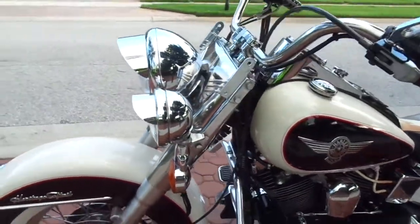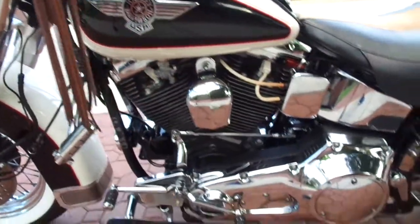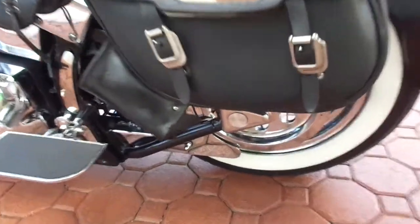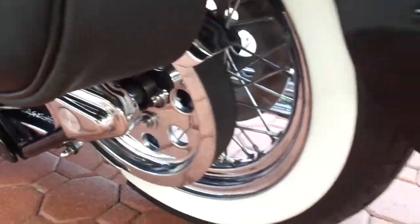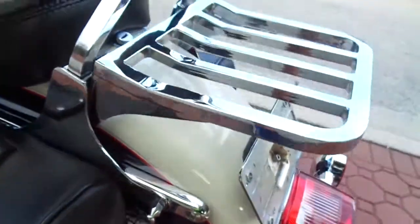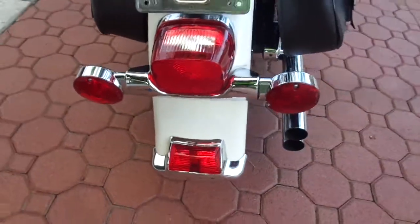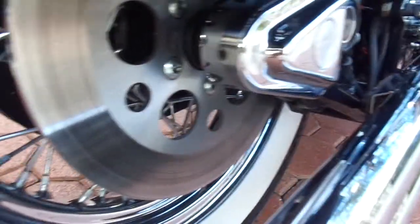I have been selling FLSTSs, the Heritage Springer motorcycles, for over 10 years. I sell them to all parts of the world. I sell some of the nicest motorcycles that you will ever buy anywhere. I am one of the most meticulous, I don't like to use that word, but I look for only the best motorcycles in the world. And I'm talking about in the world.